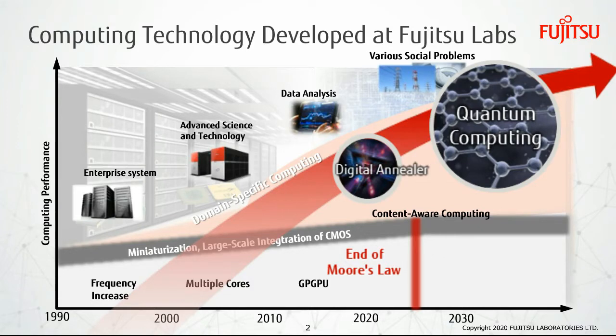And now, with Moore's law slowly ebbing in a decade or so, we are slowly moving into this new area of domain-specific computing. One such example is the digital annealer, a specialized hardware chip that can do optimizations on various types of processes like scheduling and allocation and so on. And we'll see in this panel how it's helping in various problems during this pandemic.